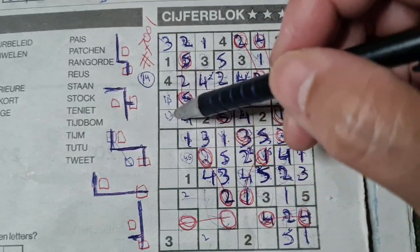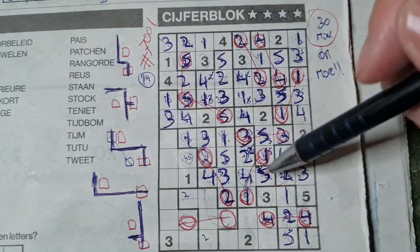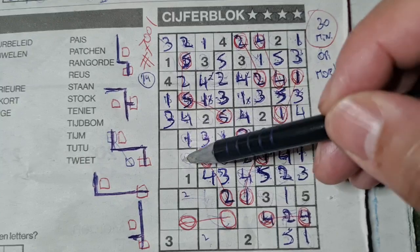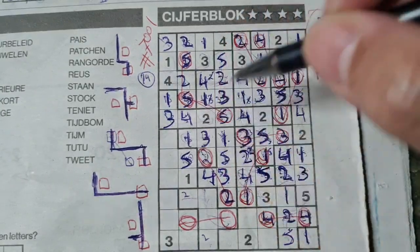1 and 3, we have a 1 there. No 1 there. 1 should be here and a 3 goes there. I think this box should be a 5 because it can be 1, 2, 3, 4. Yes, definitely a 5.